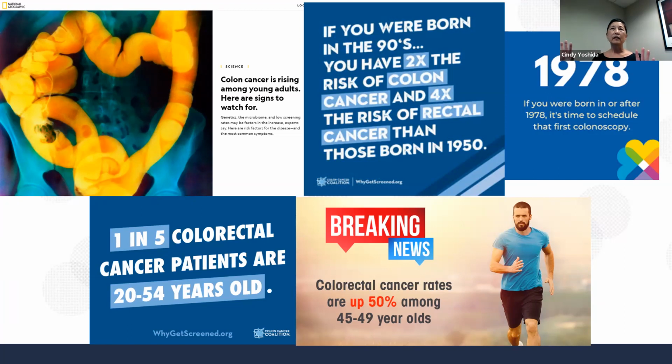Now, caveat here, the vast majority of colon cancer is still in people over the age of 60, right? And we're seeing that over the age of 60, colon cancer rates are dropping because of screening. But between the ages of 45 to 55, those rates are actually doubling.